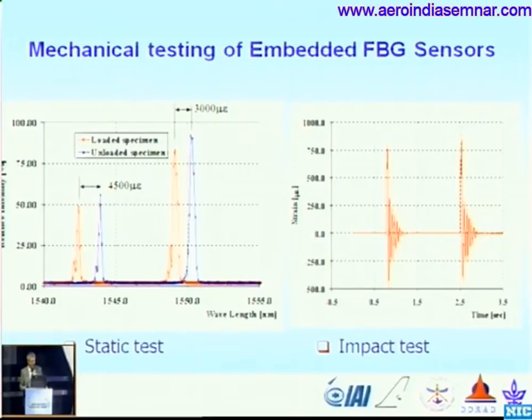And I should point out that all those tests were performed on an embedded sensor. So the effect of embedding in the composite structure is included in those tests too. So we have a static test, and since we have an interrogation unit whose sample rate is very high, we could also track some dynamic phenomena, which was also not a big issue.